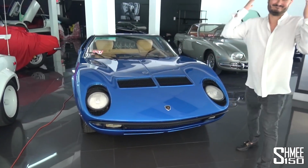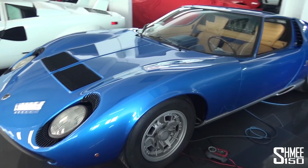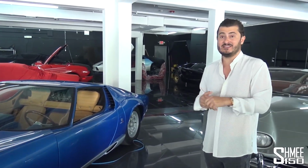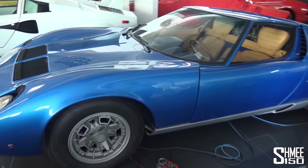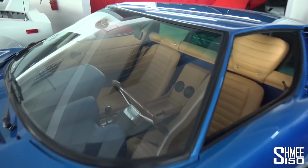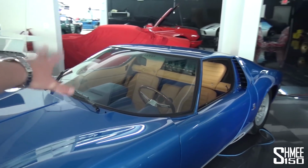This is beautiful. Blue and tan. It's stunning. Do I need to say anything else? No. This is a stunning color, Tahiti blue. Miura P400. This is an early example. They're actually called thin chassis. So the first 50 or 60 cars, they were actually a thinner metal. I mean, it's perfect. I love all the blue and tan. Dual tone interior, silver side skirts, and the wheels to match. That is stunning. That's the dream.